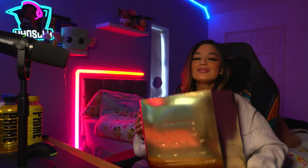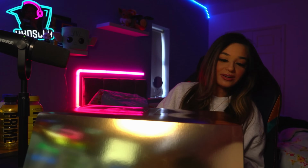Should we open it and have a look inside? Honestly, I don't even want to touch it. It just looks too special. It's magnetic, guys. It looks so shiny, look. That flap is magnetic. Oh my god, look at the gold reflecting on my face. This is the best thing that Prime have sent me. I can't get over how shiny this is on my face. Guys, look, it's literally reflecting goldness. My whole face is lit up.